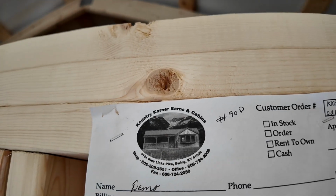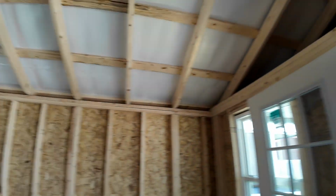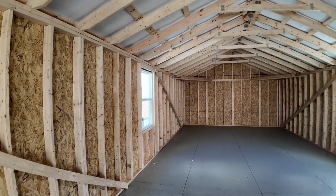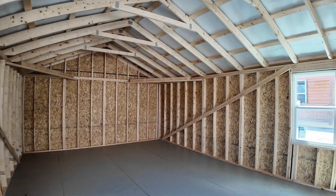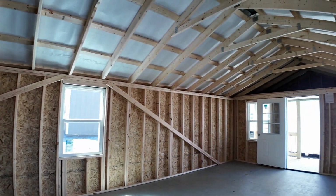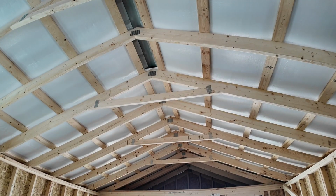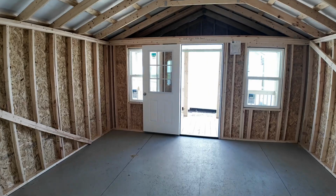And looks to be what? Country Corner Barns and Cabins. Appears to be where I'm at right now. And this is the size of this one. Yeah, this is really nice. Give everybody a little look upward here. All right, let's go on out here.